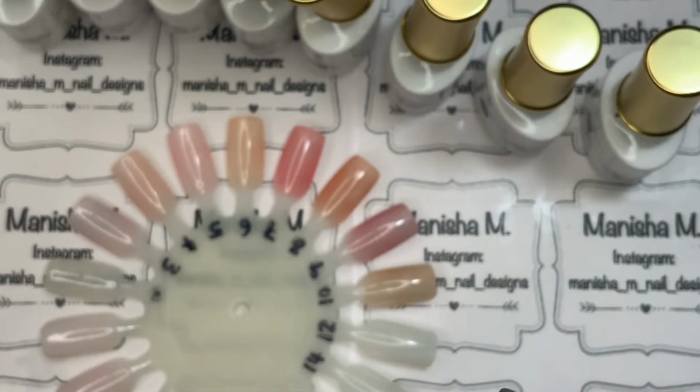And I've forgotten to open these last 2, so I'm just going to open these off camera and I'm going to be back in a moment.